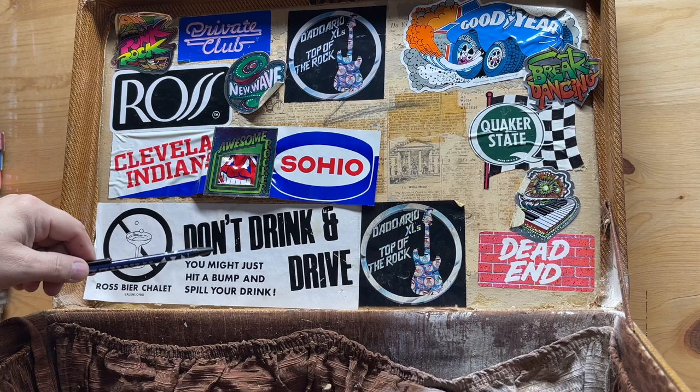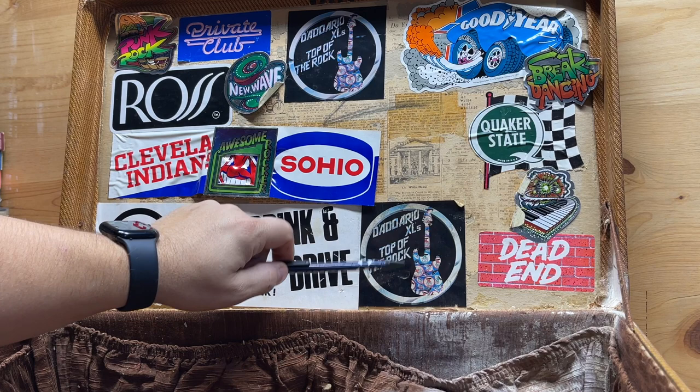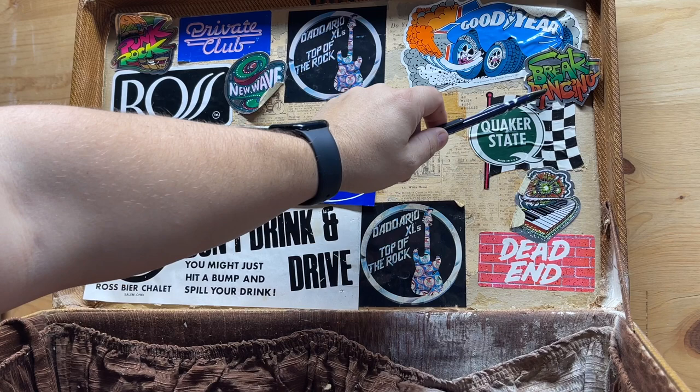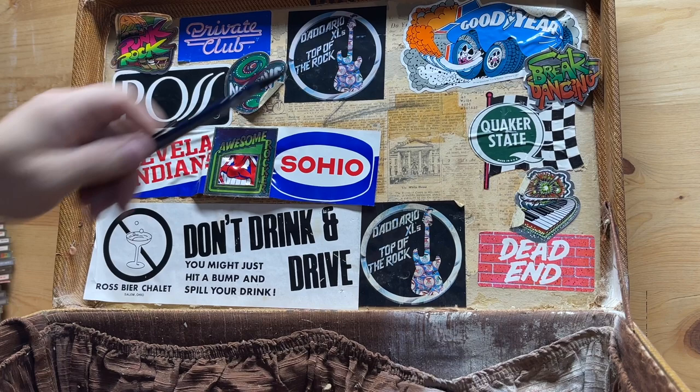Then we have the XL's Top of the Rock. Dead End. Looks like some piano keyboard. Quaker State. I'm wondering if that's the restaurant. Breakdancing Goodyear. This is 1977. Another one of these stickers.